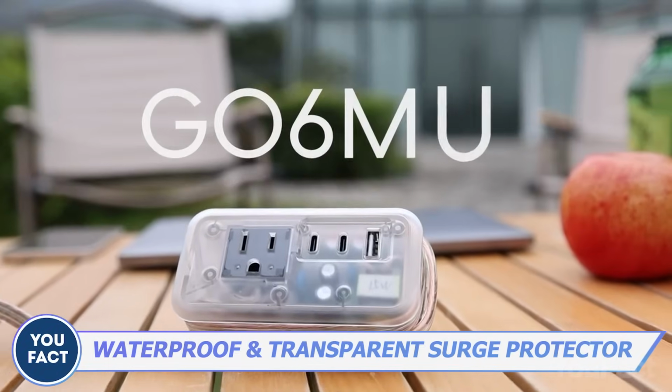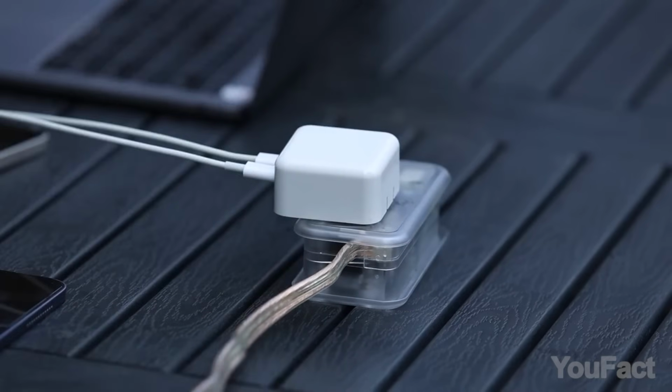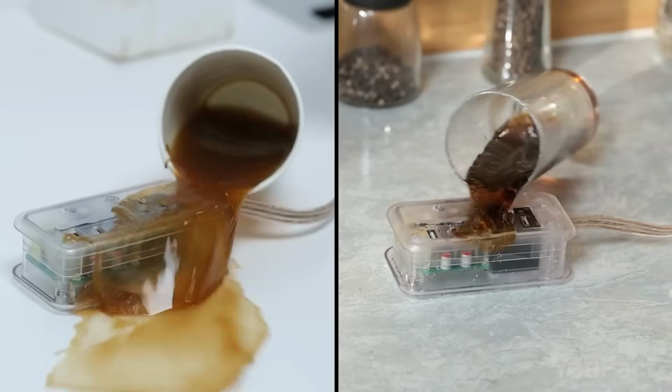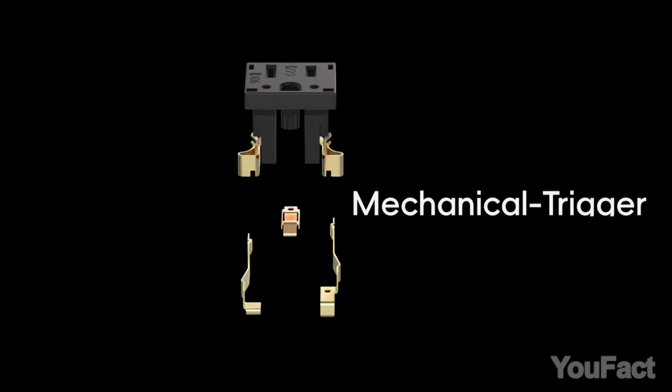Ever seen a fully transparent surge protector? This one not only lets you see its inner workings, but also claims to be waterproof. It's compact, portable, and designed for both travel and workplace setups. Each AC outlet has its own isolated waterproof chamber, preventing water from reaching energized components. Unlike traditional power strips, its spring-loaded copper blades stay sealed until a plug is inserted.